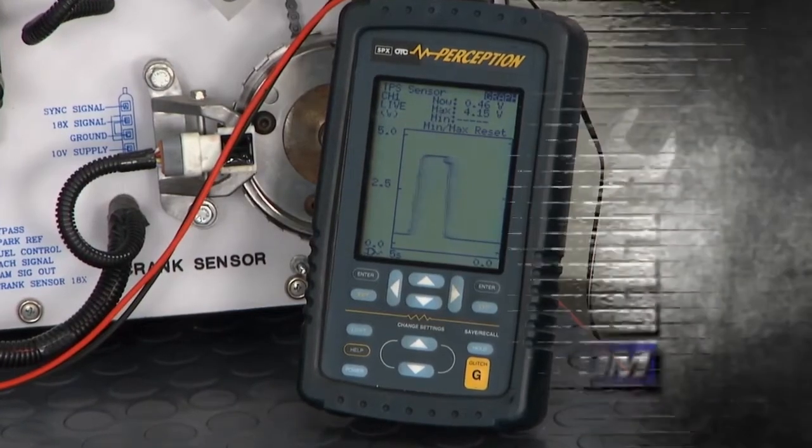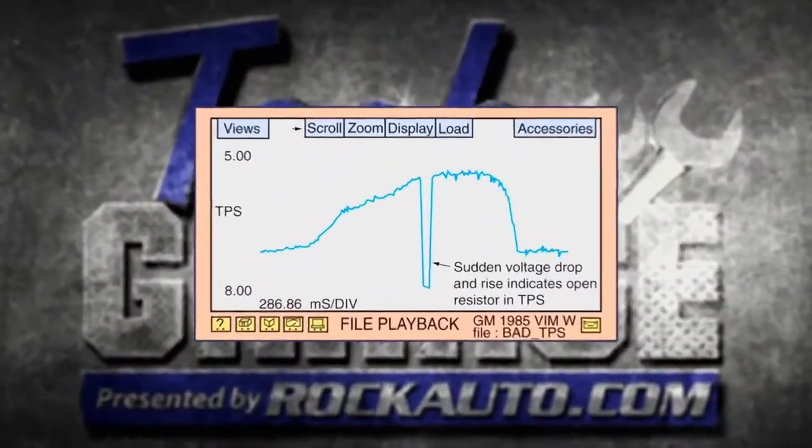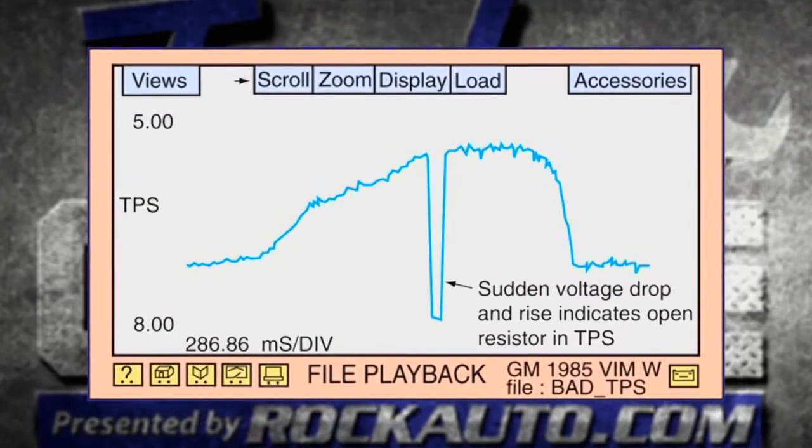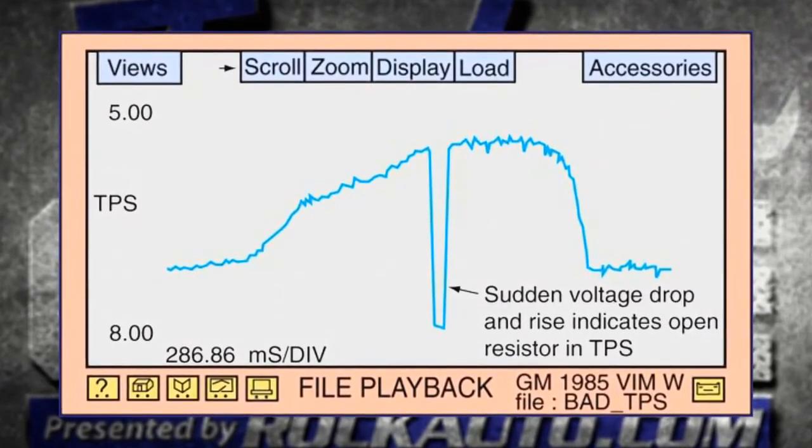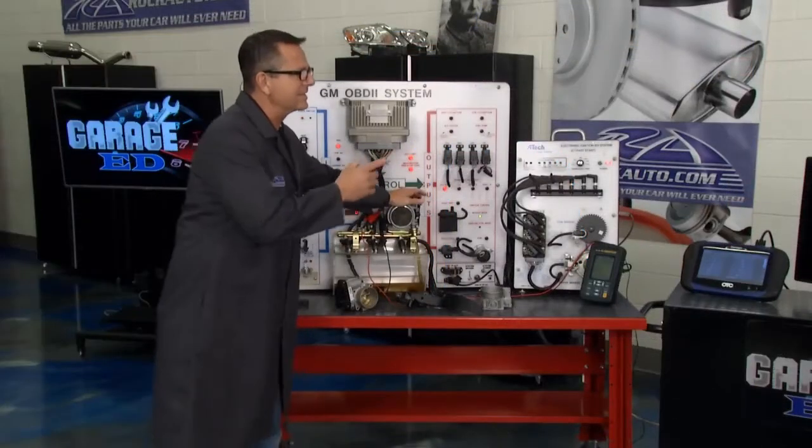Well, what does that mean? We'll take a look at this second graphic. Perhaps you're going down the road and that signal falls out for a second. Well, there's that little hiccup or that burp you may feel. The computer may not catch it, but that oscilloscope sure will. And it's also cool, we've got it on the scan tool over there.